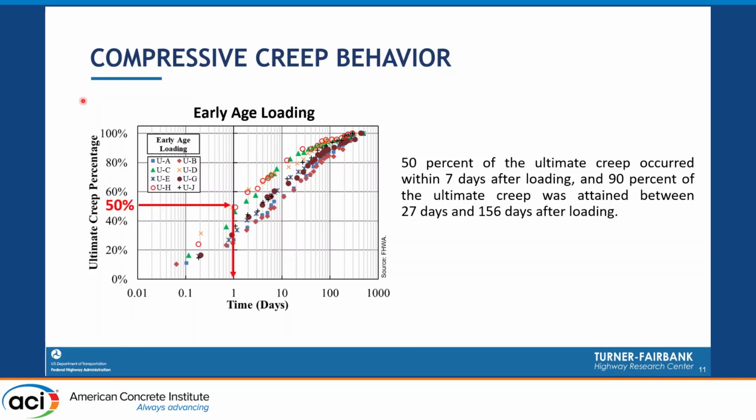So for instance, among these 8 UHPC class materials, we had some materials that in one day reached 50% of the ultimate creep. And we also had some other UHPCs that took 7 days to reach half of the ultimate creep. So here is the important point: the majority of the creep is going to happen at the early age, when the load is applied.